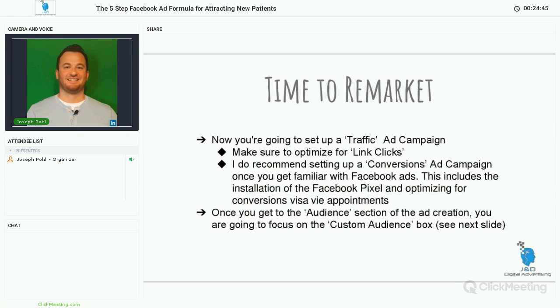Now, I know I mentioned this previously. I do recommend setting up a conversions ad campaign once you start getting familiar with Facebook ads. And the reason I say once you get familiar is because it includes the installation of a Facebook pixel and optimizing for conversions, your appointments. So there's a little bit of technical stuff involved in it.